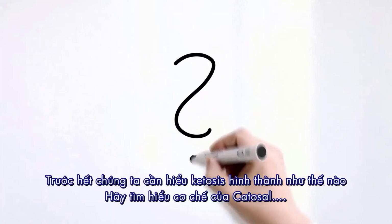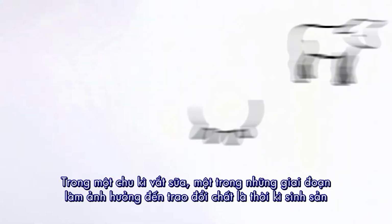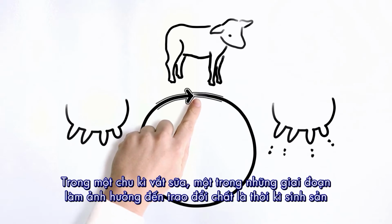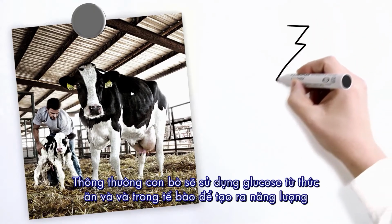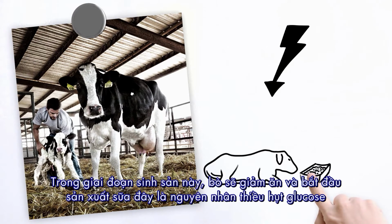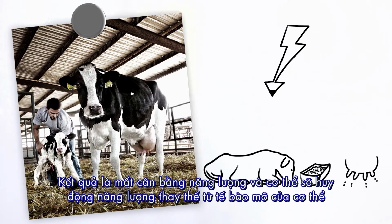To understand how Catosal works, we need to take a closer look at how ketosis develops. In a cow's lactation cycle, one particular period is marked by metabolic stress, the peripartum phase. Normally, a cow's body uses glucose from feed and cellular stores to ensure energy supply. In the peripartum phase, however, decreased appetite and the start of milk production cause a lack of glucose. The result is a negative energy balance that forces the cow to activate alternative energy sources.